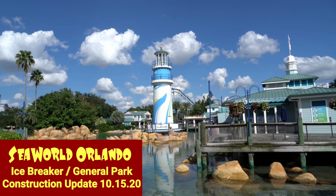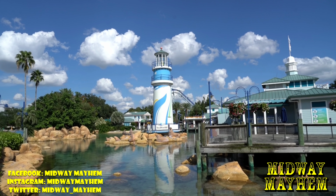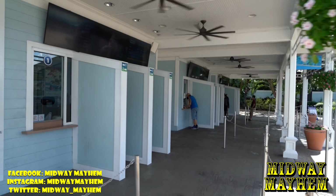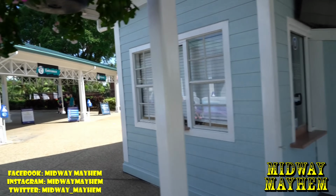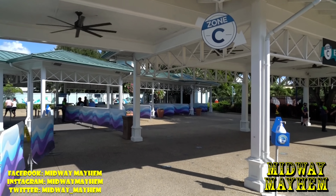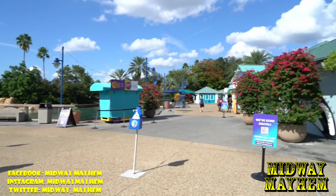This is Dan, and we are checking back in from SeaWorld Orlando. It's been quite a while since we've been here, and we know some changes are going on. Let's go check them out. Ticket windows are not busy, nor was security or the turnstiles. We'll be right in. Yep, no wait to get through, and we are on our way.